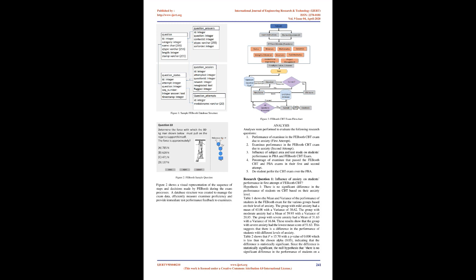Analysis. Data analysis was performed using descriptive and appropriate inferential statistical tests: independent sample t-test, one-way ANOVA and two-way ANOVA, at 0.05 alpha with SigmaPlot, a scientific data analysis and graphing software package. Based on the independent variable, results from the FEBooth CBT exam were compared with the paper-based exam, which had 10 questions written on each page, and examinees were expected to write the letter A, B, C or D of their answer choice on a separate paper.